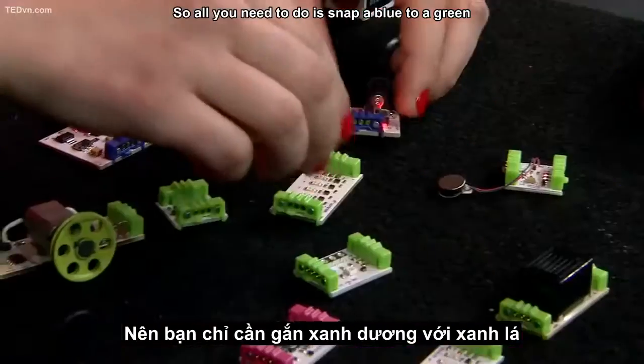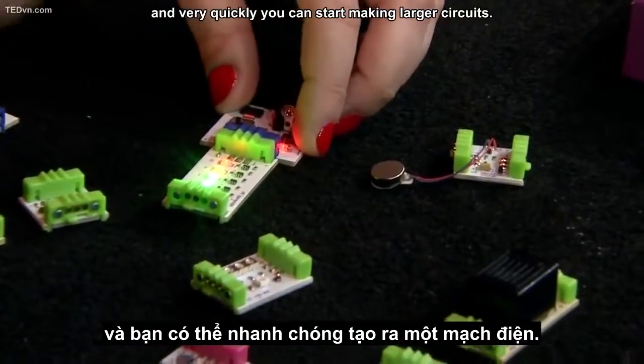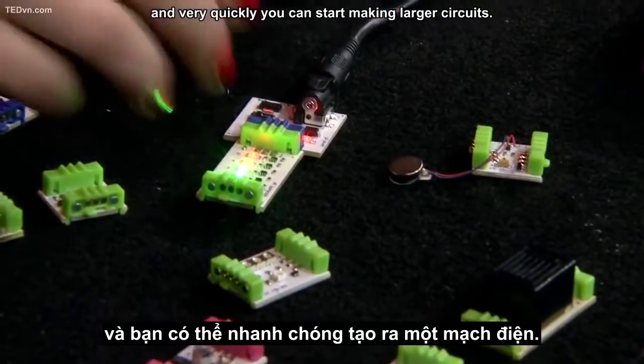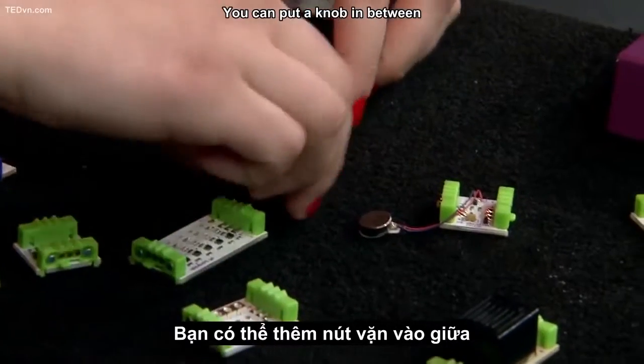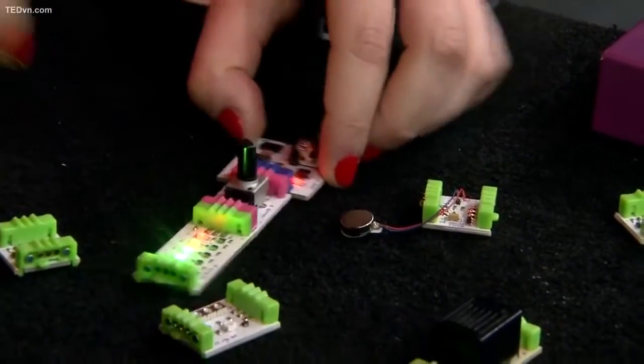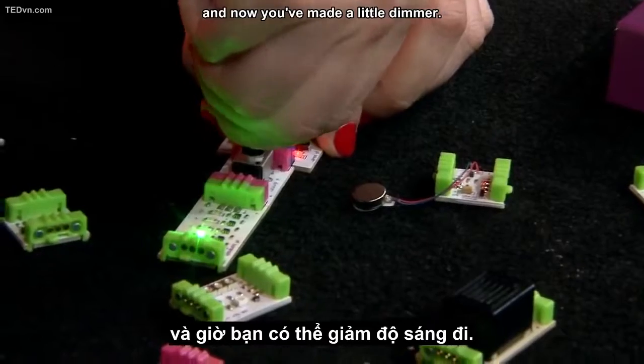So all you need to do is snap a blue to a green, and very quickly you can start making larger circuits. You put a blue to a green, you can make a light. You can put a knob in between, and now you've made a little dimmer.